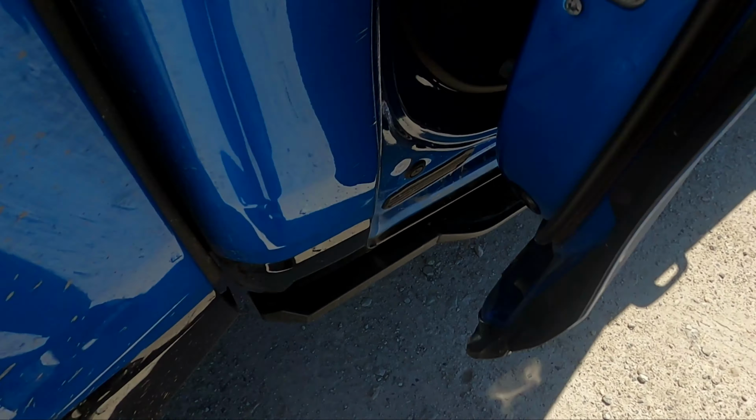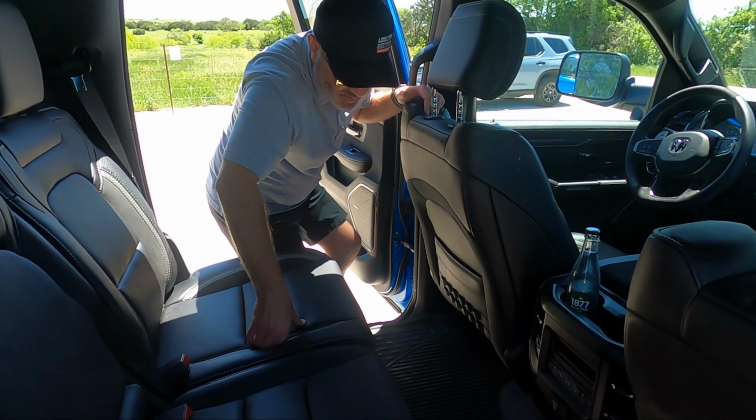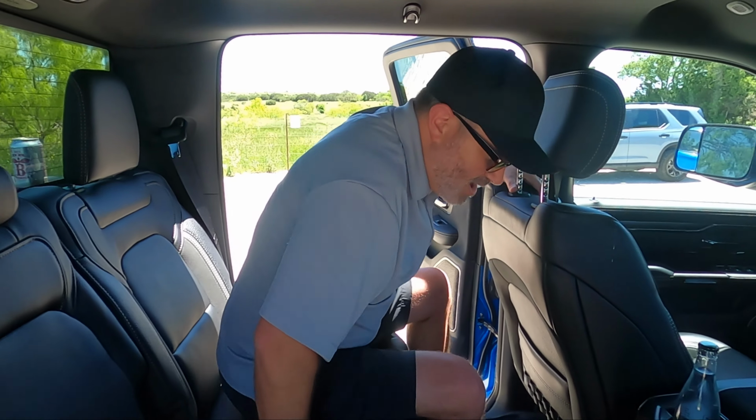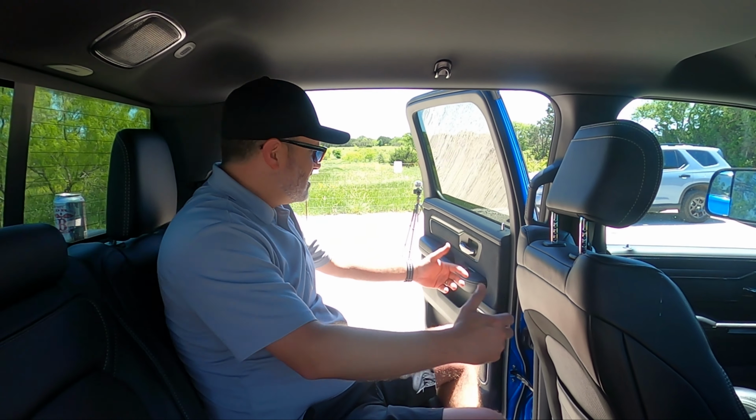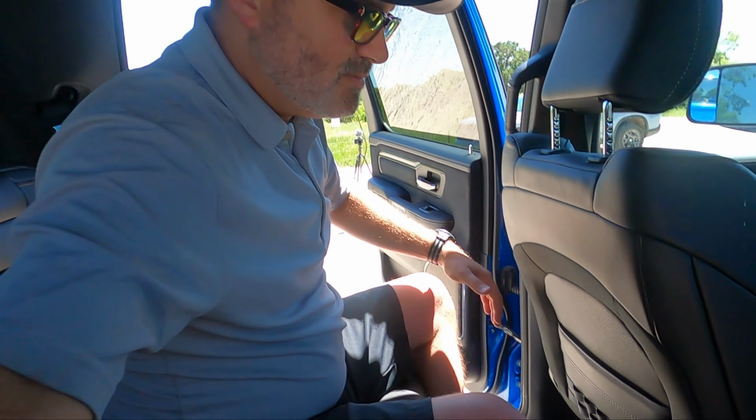Interior time. All right, onto the interior of the Ram TRX. It's like any good Ram, and it's our first Ram review on the channel, so we're gonna talk about just Ram 1500 in general a little bit. This is a comfy space. There's plenty of room back here. Let me see that for the people.